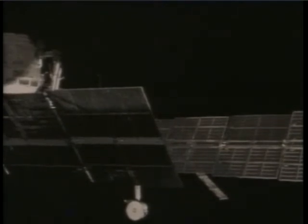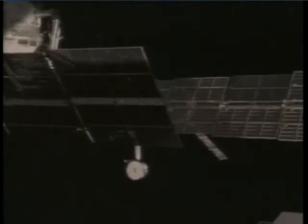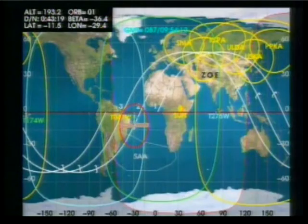Copy, Leroy. This is a view from a camera on the starboard one truss segment looking back towards the Russian segment. Crew members are working behind the solar arrays that are extending out from Zarya and Zvezda. It is well seen. LSV number 3 and number 2. Yes, I can see, says Leroy. Okay, Leroy, try to take a picture of it.